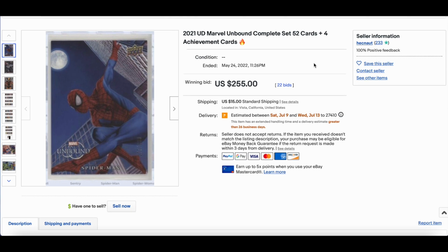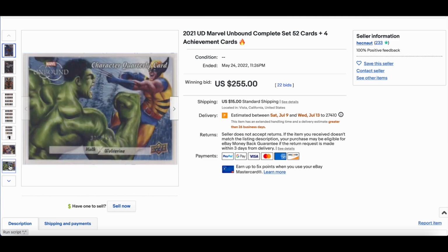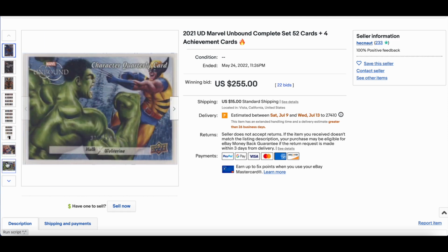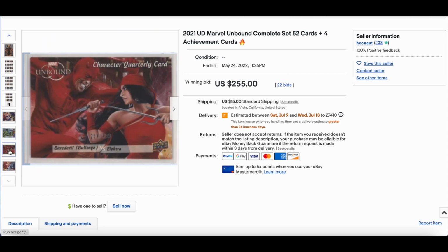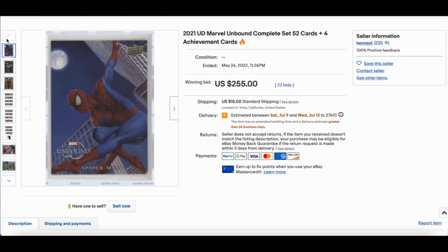2021 Upper Deck Marvel Unbound complete set of 52 cards plus 4 achievement cards, which are the character quarterly cards, which actually are very cool. So you got Spidey, Goblin. These are all out of 999. You got the Hulk and Wolverine, Daredevil and Elektra, and Iron Man and Captain America, which I think is a stunning looking card. I really do. So yeah, this is from the Upper Deck E-Pack Unbound.